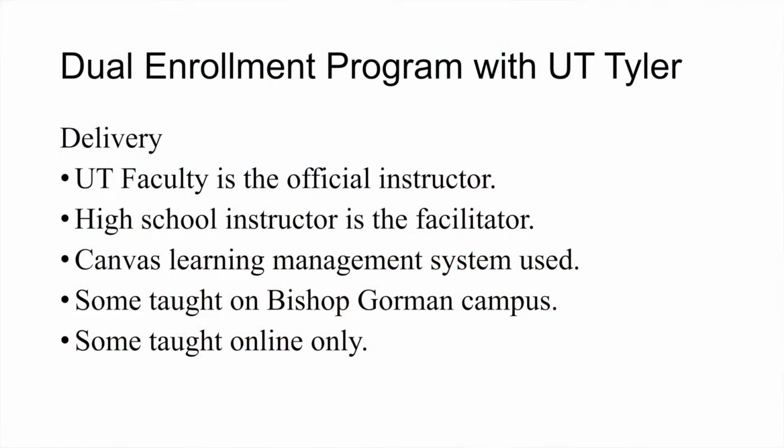The delivery, like I said, the UT faculty is the official instructor. They will use the Canvas Learning Management System, which is an excellent learning management system. I've used several different ones over the years. This is my favorite by far. And there will be some hybrid. There will be some that are only taught online. That's another piece that we're working on, the online classes, but that doesn't apply for on-campus students.